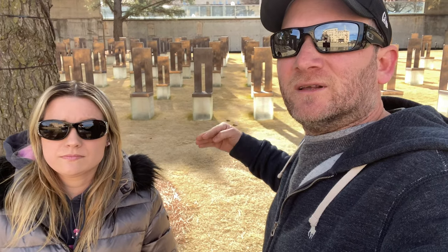Also, you'll notice that a lot of the chairs are kind of right in this area. There's a bunch of them here. That's because, obviously, this is the blast zone. It's more spread out when you get out further. Each chair, by the way, represents the floor of the building they were on. The building was 9 stories tall. There's 9 rows. So someone died on every level of the building.